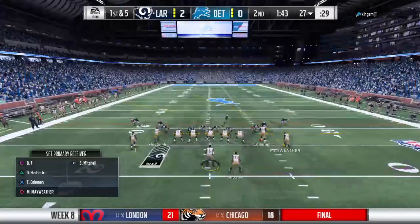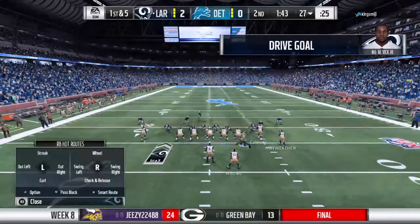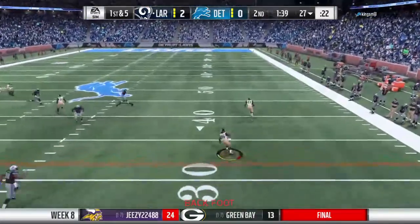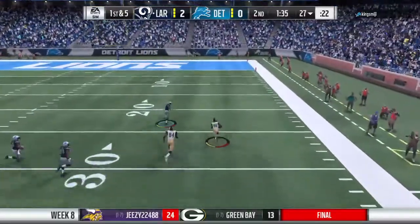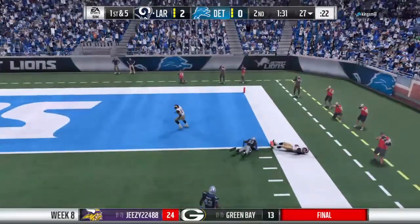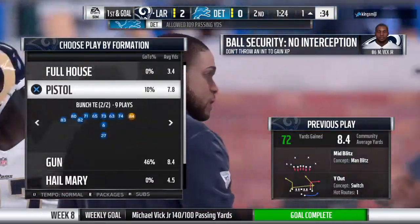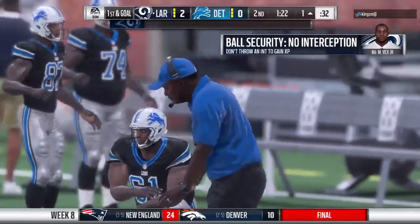They'll send a receiver in motion to the right. Now they'll throw here out of the gun. Quick hitter here, it's complete. And he just falls short down at the 1-yard line. A big play there on the catch and run. 72 yards.